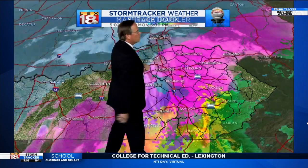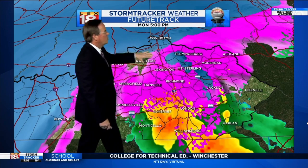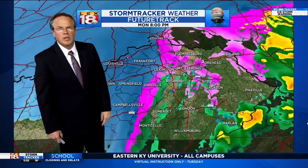But there's also that eastward translation to all this. Future track from 5 o'clock here. So again, here is your coverage of stuff. It may change to just plain rain across the southeast. That break, maybe an hour or two off on that, but again, it certainly hints that it's there.